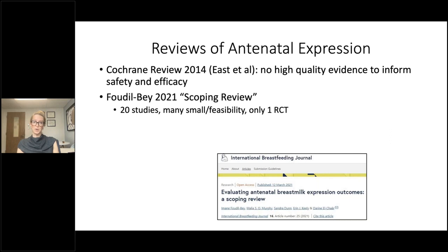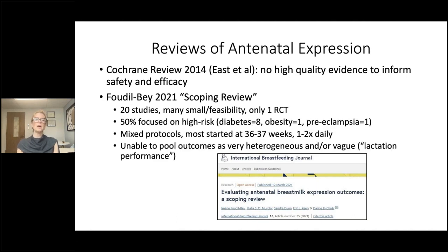There was a more recent scoping review just last year, and they found 20 studies. But many of these were feasibility studies, small case series, and only included one RCT, which I'll talk about in a second. Of these 20 studies of antenatal expression, most of them focused on a high-risk population, particularly diabetes, but they had very mixed protocols about how often, how much, when to start, and therefore the authors felt they couldn't really pool the outcomes as they were either very heterogeneous or were very vague outcomes like lactation performance, which I don't know what that means. So they basically said we need more evidence.